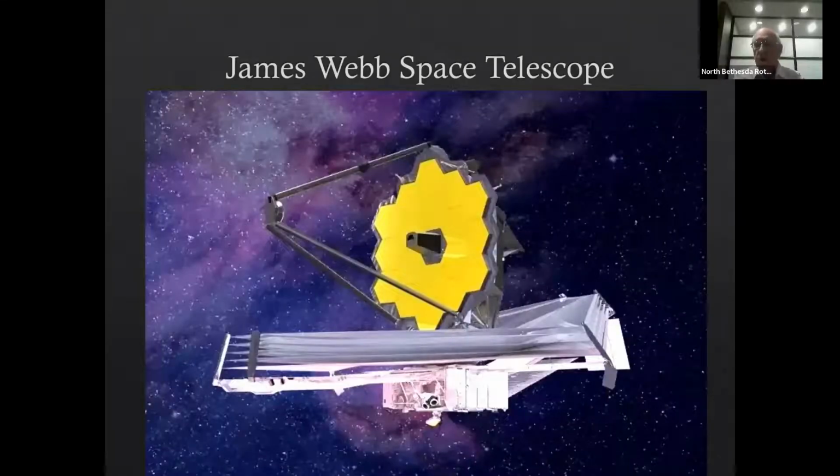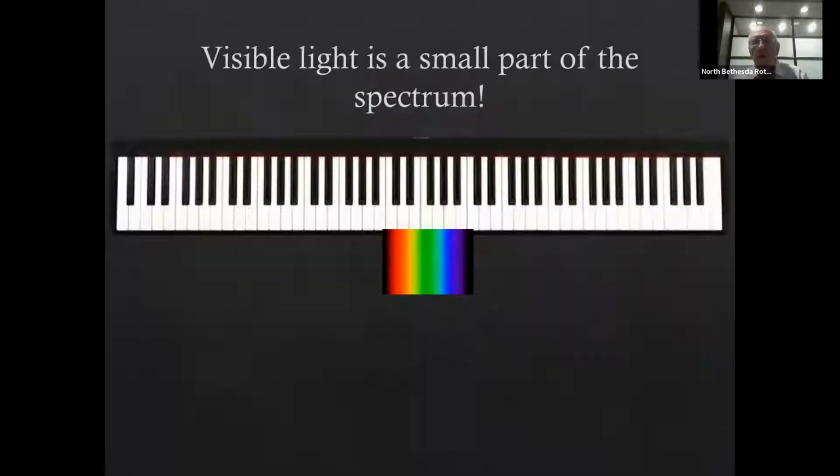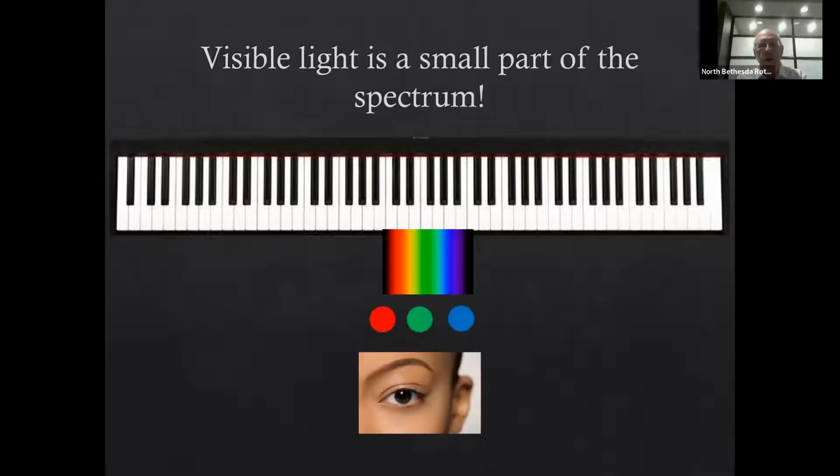Okay. So there's the telescope. And I'm just going to go through this slide that shows the piano keys. If you say middle C is in red, we can see only about an octave of light. Basically our retina has 3 different pigments, so we can see this range of colors, red, green, blue. But the James Webb sensors have many more octaves of frequency range down to the low notes. In fact, it goes way beyond the piano keys down to the lower frequencies or the longer wavelengths.